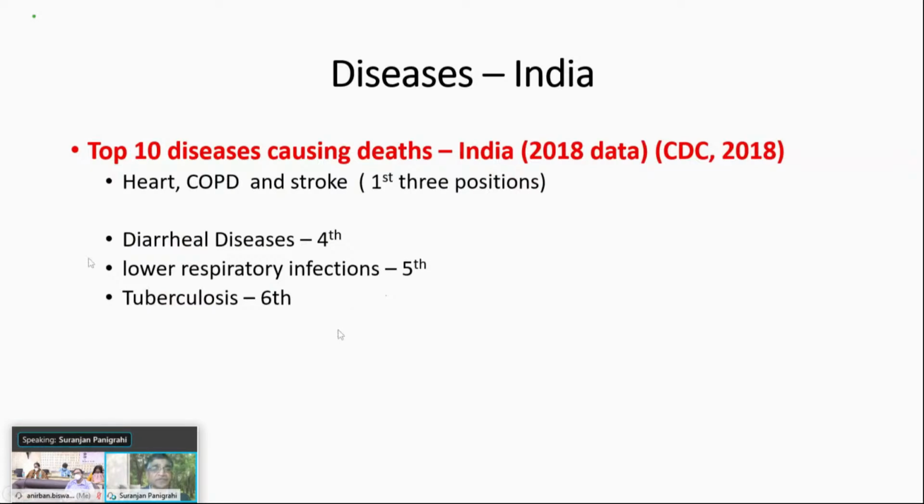Let us look at the other diseases below that. The fourth position is diarrheal disease, an infectious disease mostly caused by pathogens through waterborne or foodborne routes. Lower respiratory infection is fifth, and tuberculosis is sixth. So from the global perspective, and from the USA and India perspectives, we got a picture of which diseases are causing how much loss in terms of human lives.